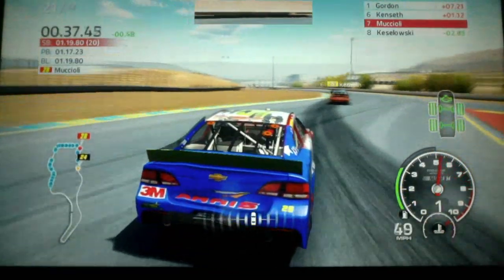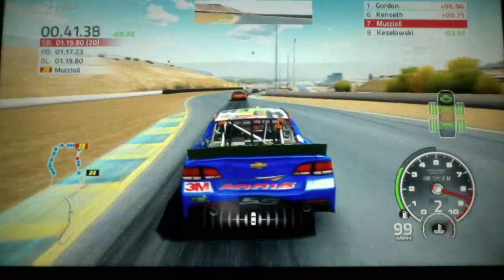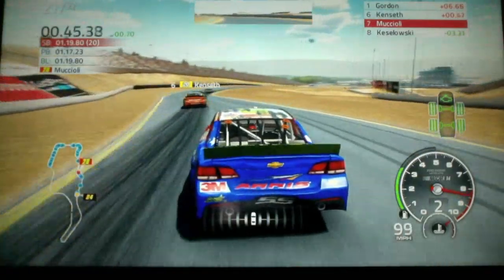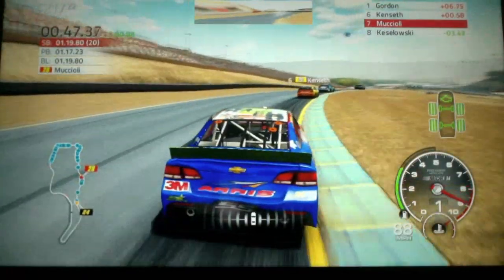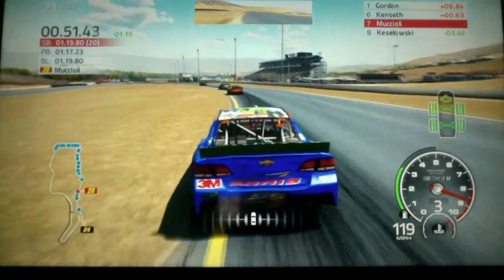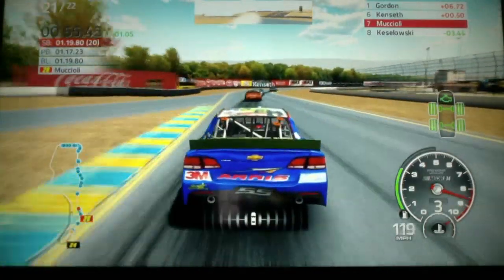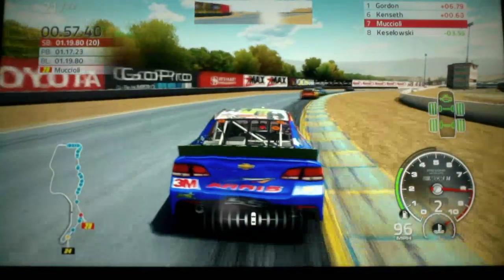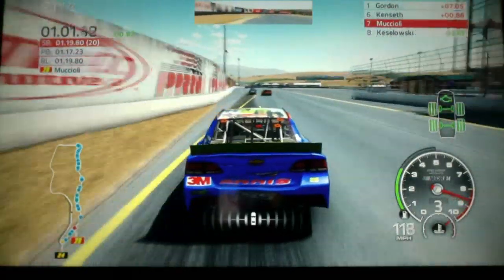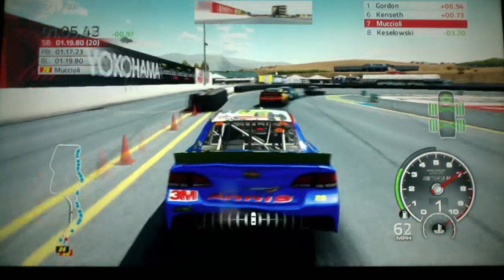Actually, I could try for a top 5. Because there's Matt Kenseth, Carl Edwards in front of him. Greg Biffle is after Edwards. And the closest guy behind me is Keselowski, I should say. He's like 3.4 back. Alright, they're headed through the hairpin right now. Next time by, gonna see the white flag.